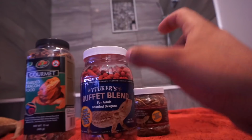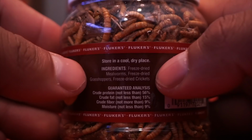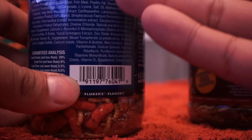Let's see this right here. All right, ingredients. This is more or less what I wanted to see as ingredients. As you can see, the ingredients are freeze-dried mealworms, freeze-dried grasshoppers, freeze-dried crickets. Nothing else. Look at the comparison on the ingredients. This is literally a whole paragraph of different, I don't even know what. This looks like my chemistry class. What is this? But this is more natural, I guess.